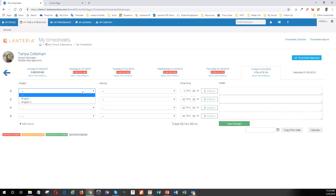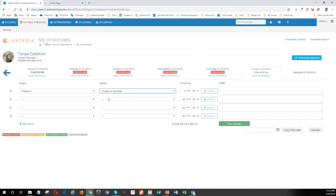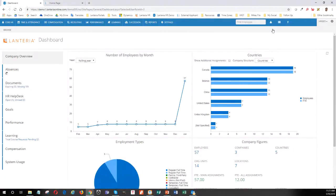and if you want, you can actually create different project lists. We'll go out and find activities for project 4. Drop those in there, put your hours in there, and then save that. So it's fairly flexible. You can kind of choose how you want to approve or work with time tracking in the system, and we can modify and customize this around your specific requirements. So you're not stuck with what we develop for you. We can kind of tweak it to meet your company needs.